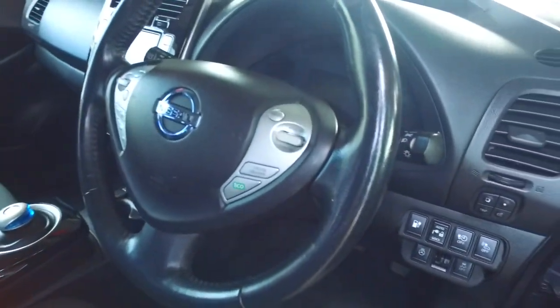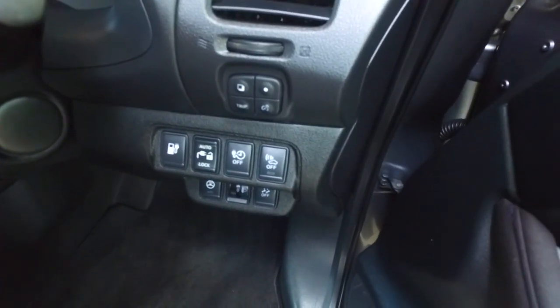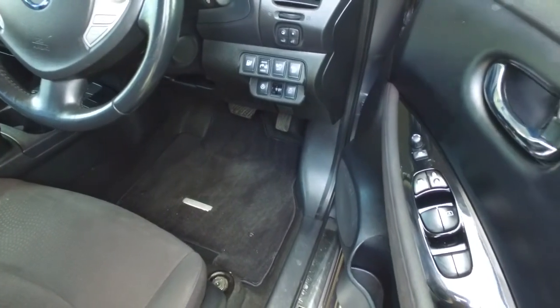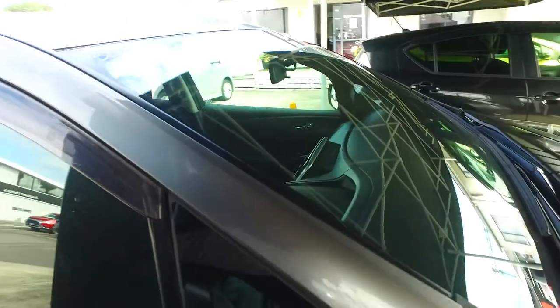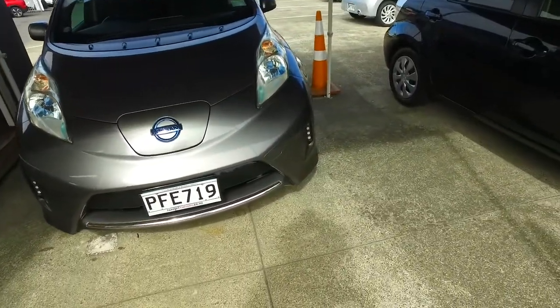You've got cruise control. What else have we got going on here? I don't even know what this stuff means. Oh, so you can set it to stop charging itself. Okay, that's good. You can make it completely silent with the off button there. Heated steering wheel. Height adjustable headlights as well. I do believe it's just under 80% state of health, so I think you equate that to roughly, on a bad day, about 80 k's driving on a full charge.